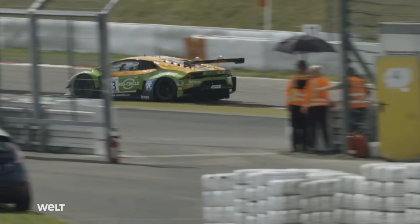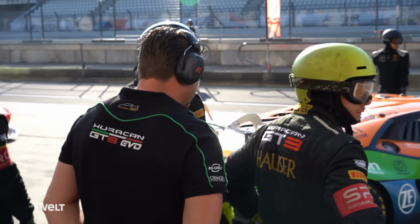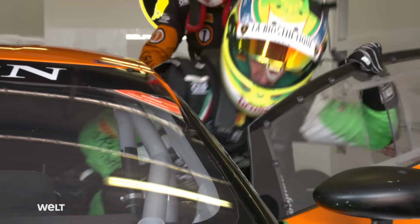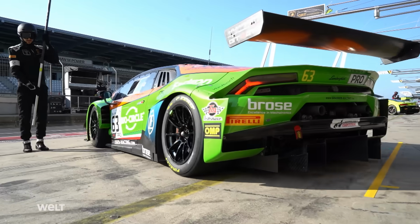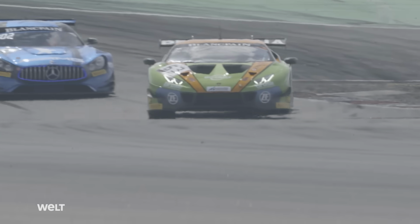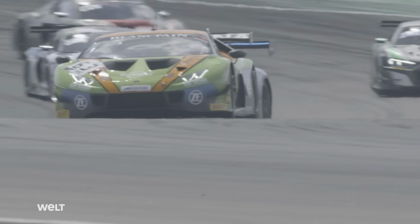Lamborghini's company driver drives for the Austrian Grasser racing team. The racing rules dictate 2 drivers per car. Things are looking good for the Italian racing driver and his German colleague, because Bortolotti already secured pole position in qualifying.